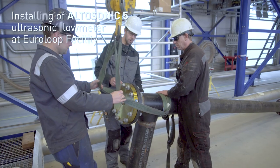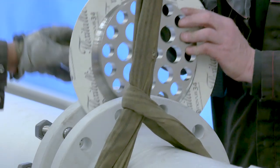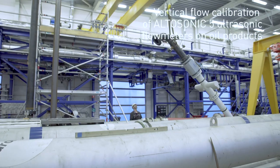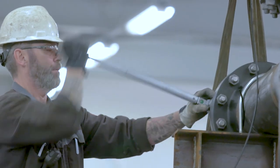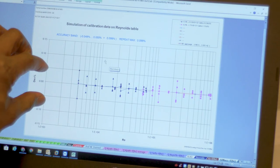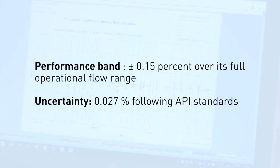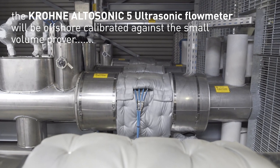The flow meters were calibrated over the applicable Reynolds range of approximately 80,000 to 1 million at 5 flow rates with 5 repeats using the EuroLoop master meters as a reference. The calibration results were compliant to the customer's requirements, defined as performance band plus or minus 0.15% over its full operational flow range, uncertainty 0.027% following API standards.